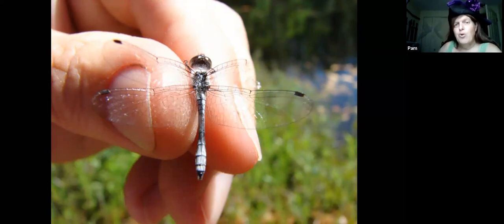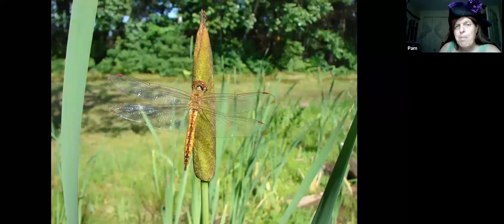And the final cool story in the skimmers is this guy. This is called the wandering glider. In Europe, it's called the globe skimmer. And it's called those names because this is actually a dragonfly that occurs everywhere on the planet except Antarctica and the Arctic. It has been documented in Hawaii. It will cross the Pacific Ocean at least halfway from one side to the other and stop in Hawaii or Polynesia somewhere and continue on.